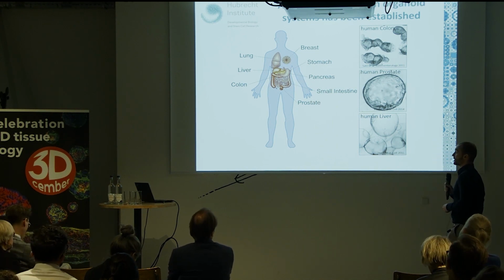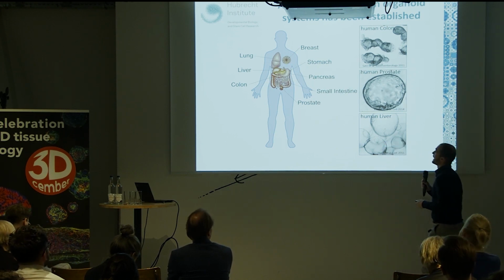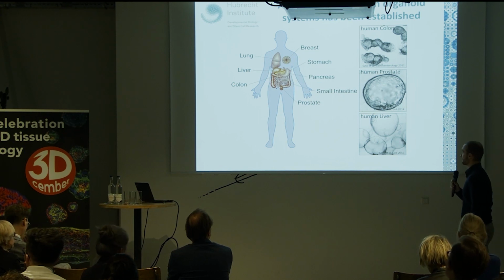All of these grow in 3D in Matrigel usually. They all have defined media, but these defined media are very different depending on which organ you want to culture. And you can also see that structurally these organoids are very different.